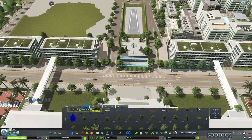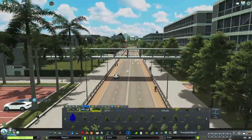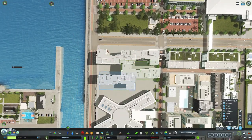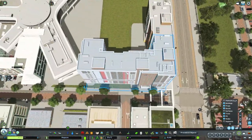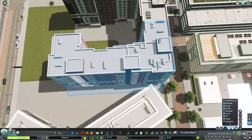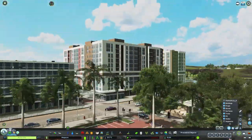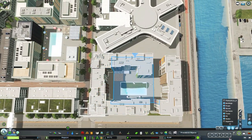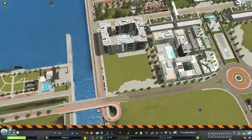I'm adding in more trees, more trees, more trees. I don't know if I'm going overboard on the trees, but it never hurts to have a lot of shade and green spaces in real life. But the maintenance, I'm not quite sure. It's just a game though. But yeah, here I'm placing down residential areas.